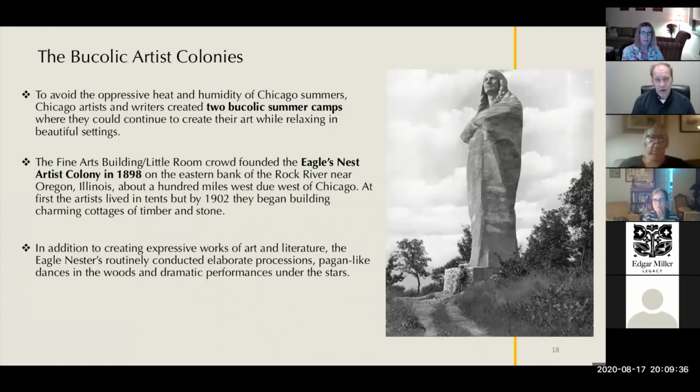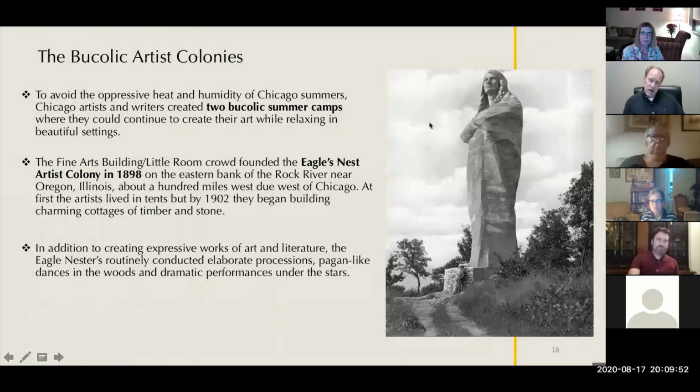Taft and several of the primary artists of the Fine Arts Building and the Little Room crowd, these were Chicago's most successful artists, and so they had the means to leave Chicago and create an artist colony out near the Rock River in Oregon, Illinois. At first they lived in tents, and then they built little cottages, and some are not so little.